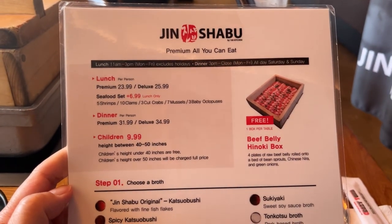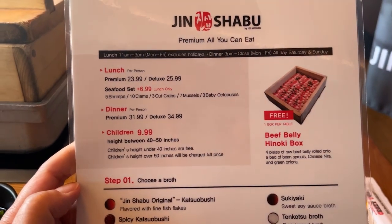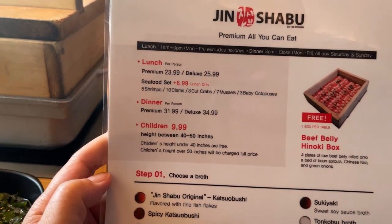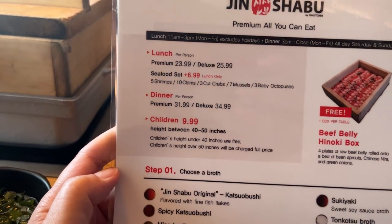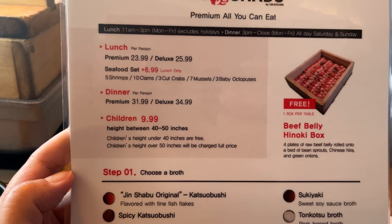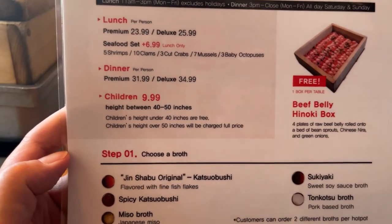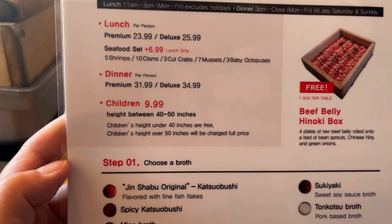Let's check out their menu. We come here primarily for the weekday lunch specials that serve Monday through Fridays from 11 a.m. to 3 p.m. The lunch prices are only $23.99 per person for the premium meats and a couple dollars extra for the deluxe meats. I'll show you that a little bit later. They also offer the seafood set for an extra $6.99.